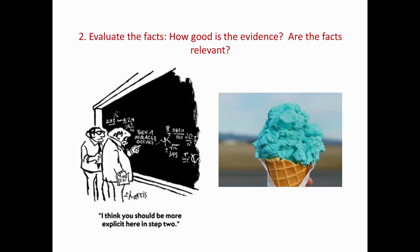We also then need, once we have facts, to evaluate these facts. How good is the evidence, and are the facts even relevant? So for example, the fact that this ice cream is blue is definitely a fact. But if we were asking the question, does this ice cream taste good? The fact that it's blue is not relevant to how it tastes.